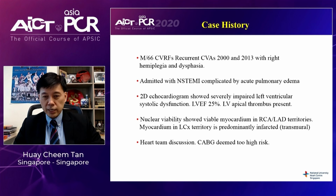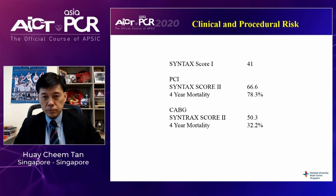And the patient had a heart team discussion. Surgeons deemed that the bypass surgery risk was just too high for this particular patient, given his neurologic history and underlying LV function. When we look at the SYNTAX score 1, it was 41. The PCI SYNTAX score 2 was 66, and 4-year mortality was 78. So this is a really high-risk case here.